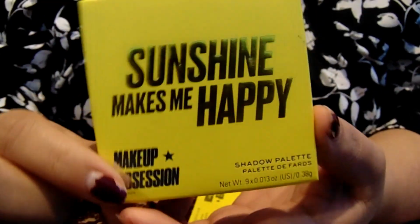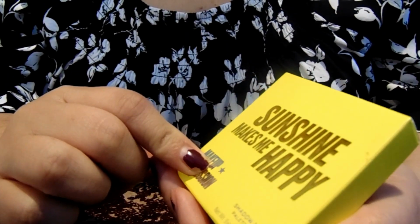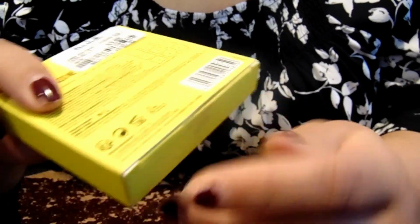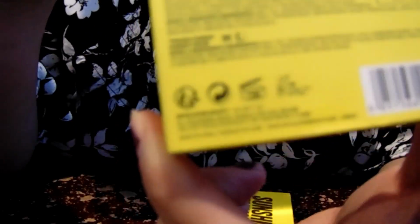Hello, hello. Today we are once again on our quest for yellow. We have the Sunshine Makes Me Happy palette by Makeup Obsession, which I believe is just a branch of, if you look at the back of this, you'll see on the bottom it says Revolution Beauty. So this is really just kind of a branch off of Makeup Revolution. So I would just call this a Makeup Revolution palette.